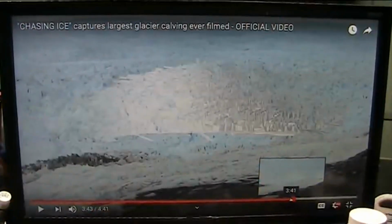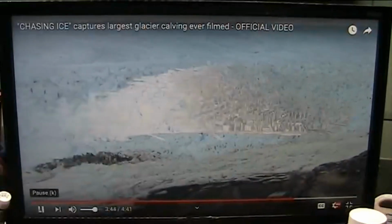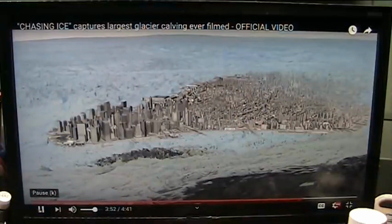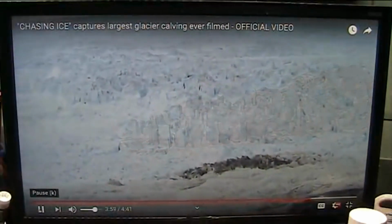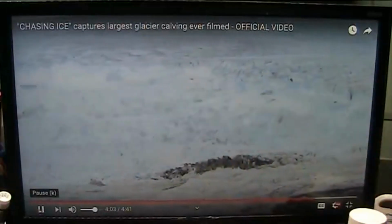All right, just so you can get a sense of scale here, it's as if the entire lower tip of Manhattan broke off, except that the thickness, the height of it, is equivalent to buildings that are 2.5 or 3 times higher than they are. See what happened here? This whole area just collapsed.